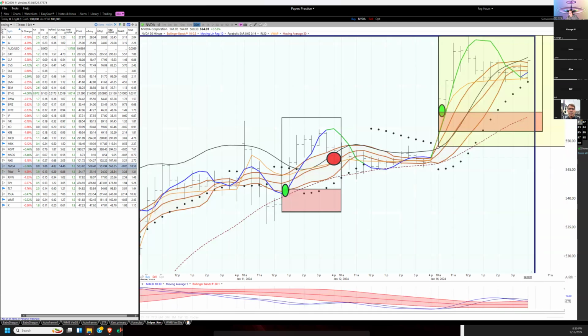NVIDIA. Gap up. So the gap up, here's the close, gaps to here and then takes off. It cleared the PSAR flip in the top of the RL10. So that's a very positive sign. So we buy it, standard risk, and it takes off.